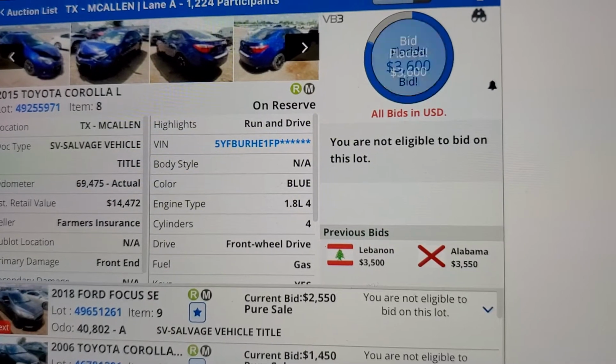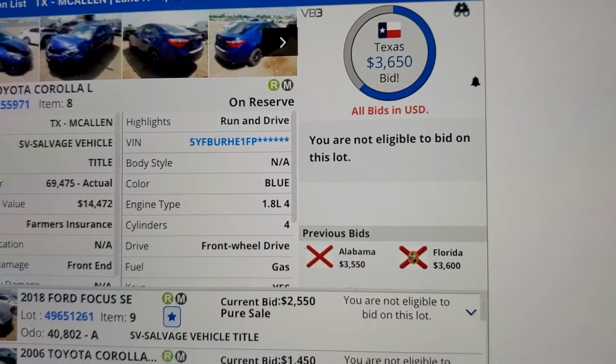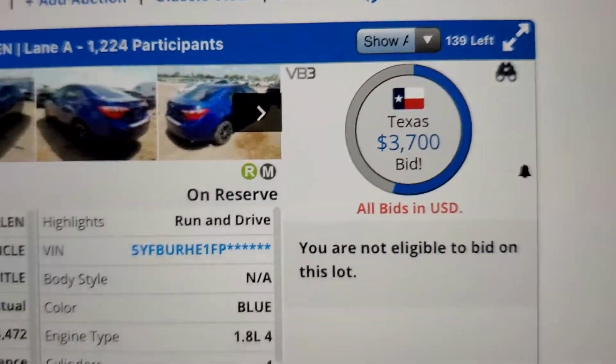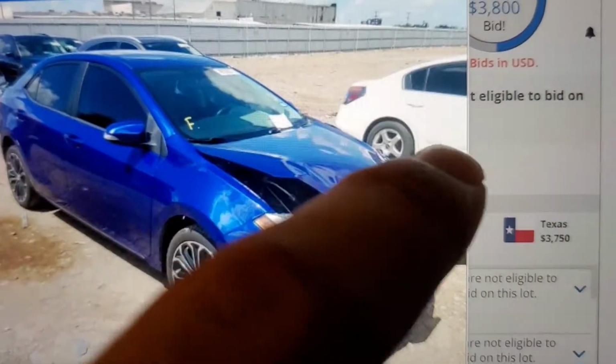Here's a 2015 Corolla, also salvage title, 69,000 miles, 4-cylinder. This one is on reserve. It runs and drives. So I know the damage is in the front end. You can see there, that's pretty bad.